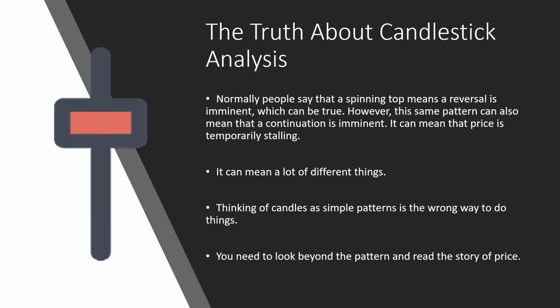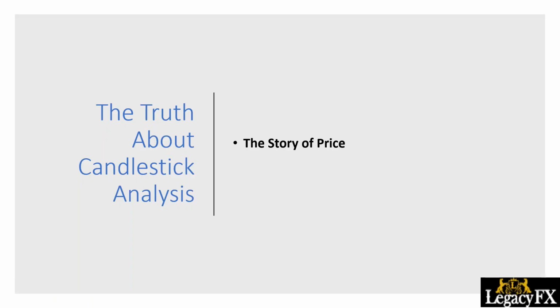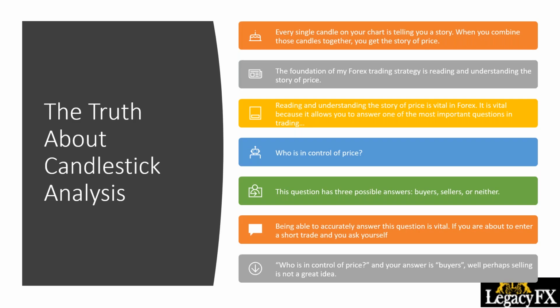So thinking of candlesticks as simple patterns is the wrong way to do things. You need to look behind the pattern and read the story of price. Okay, and what's the story of price? Well, every single candle on your chart is telling you a story. When you combine those candles together, you get the story of price. So don't worry about memorizing all of these weird names and what they're supposed to be and how they're supposed to be described, and then what you're supposed to do. Learn to read price action with candlesticks.